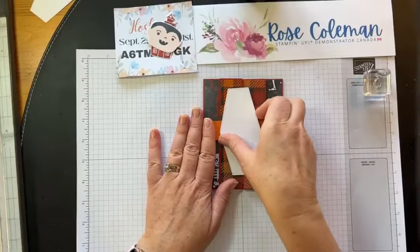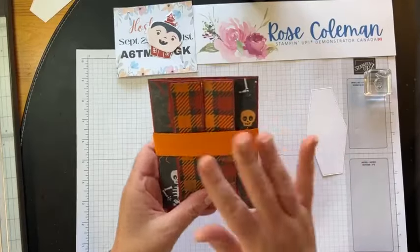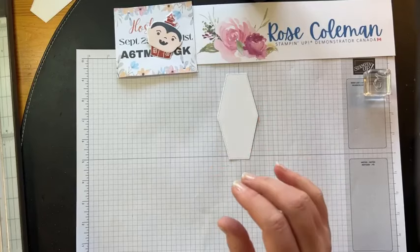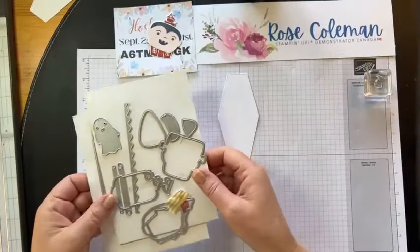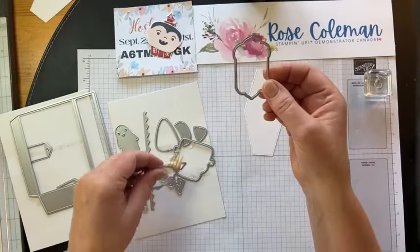Okay, so this piece here is going to be the front. It's going to attach to the belly band. So I'll just set my card off to the side. We're going to work on this piece for a minute here. For this piece, I already went ahead and did a little bit of heat embossing. You guys know I love white embossing on black cardstock. This die set has an amazing label here.